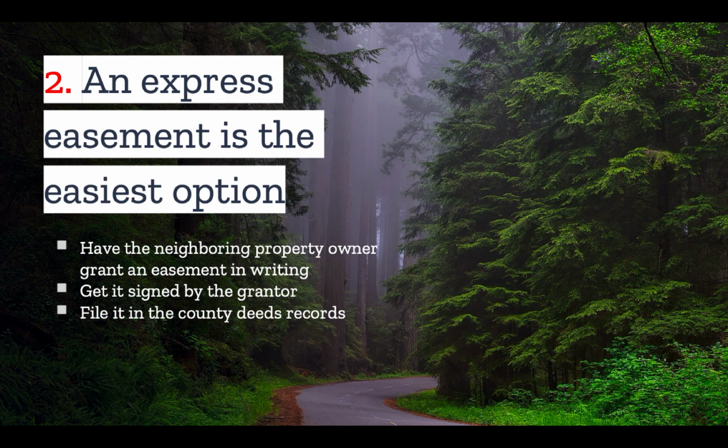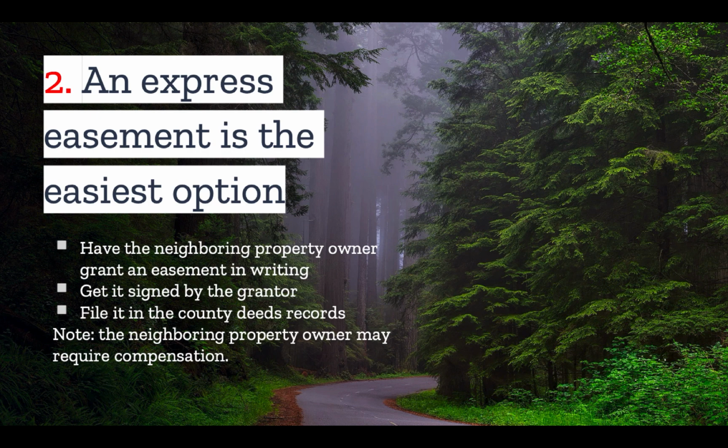Finally, this easement should be recorded in the county where both properties are located to ensure that it is of public record. Often, neighbors will be amenable to providing easements because they understand the situation. However, they may ask for compensation.